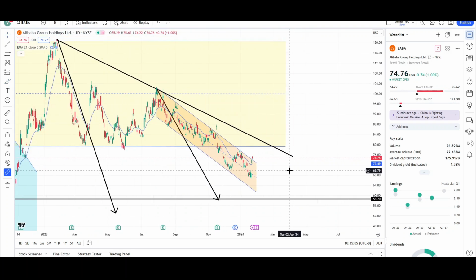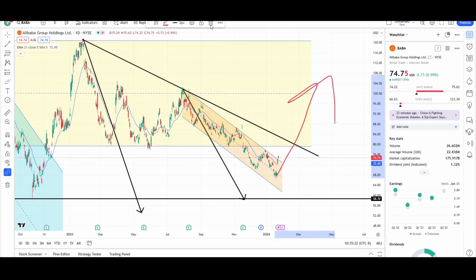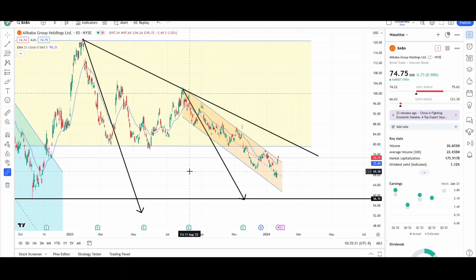I can't guarantee you anything in the market, but there's a good chance that price will probably push up higher and then continue to collapse down lower, something like that. Obviously, things can change, but as of right now, this is still bearish territory. How can I just say that this is a bottom right here and we're going to continue to push up higher? I mean, it can occur, but that's less likely than price just pushing up higher and then dropping down again in the future. So again, that's what I see for BABA.